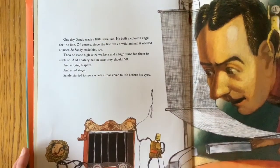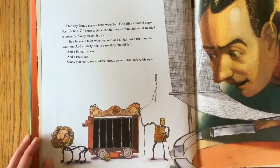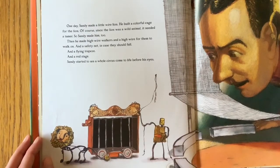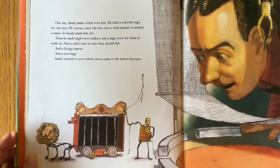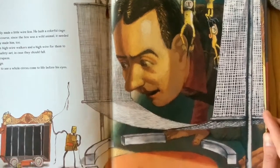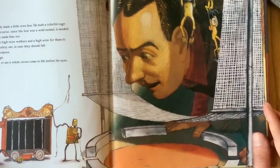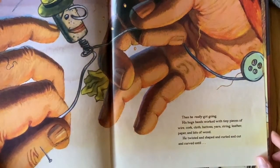One day, Sandy made a little wire lion. He built a colorful cage for the lion. Of course, since the lion was a wild animal, it needed a tamer. So Sandy made him too. Then he made high wire walkers and a high wire for them to walk on, and a safety net in case they should fall, and a flying trapeze, and a red stage. Sandy started to see a whole circus come to life before his eyes. Then he really got going.